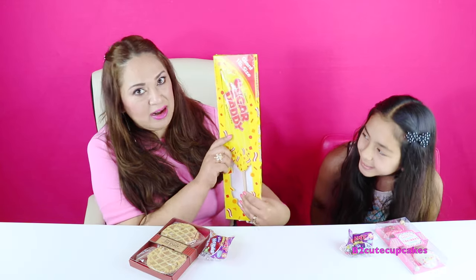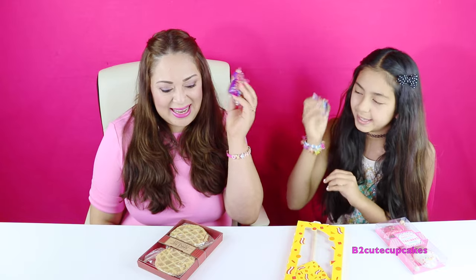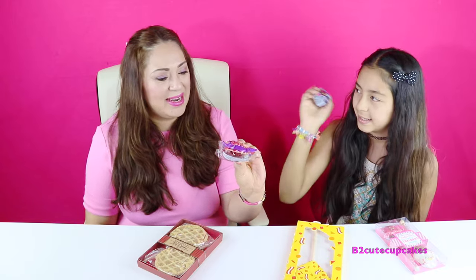And right here we have a giant sugar daddy lollipop. It weighs more than 1 pound. It's amazing. And then right here we have giant gumballs, and they're like piñatas because they have candy inside. Whoa, you can hear the candy. They sound like maracas. I know. Okay, so we are going to open these ones first.